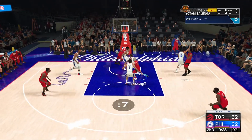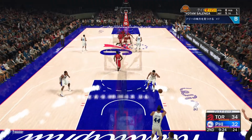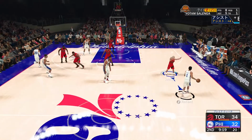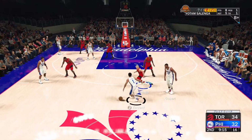The shot by Carter, nobody around, and another basket for Toronto. And when you call a play for Carter Jr., you really want to get him something in rhythm. Great execution there. Here's Vincent.